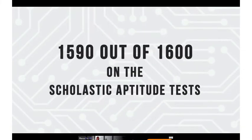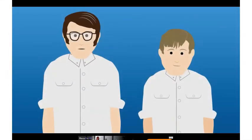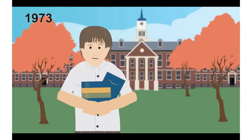In 1973, he graduated from school with a score of 1,590 out of 1,600 on his SAT tests. During his time at school, Gates had befriended Paul Allen over their love of computers. They had built a computer program based on the Intel 8008 chip called Traf-O-Data that monitored traffic patterns in Seattle. Although Gates had acquired a place at Harvard University to study law, he would eventually drop out in 1975 to pursue a business with Allen.